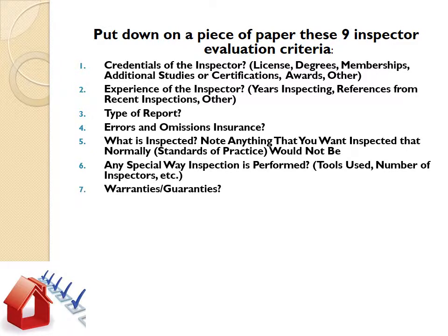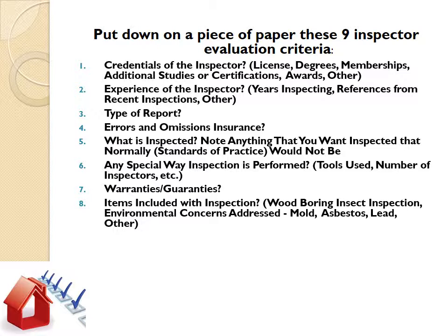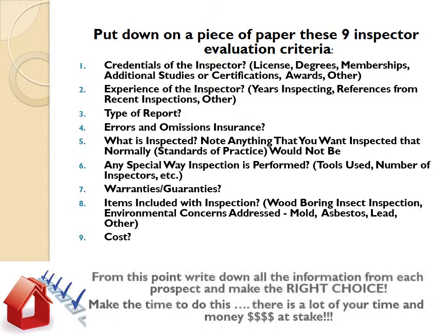Number 7, any warranties or guarantees you may receive and what they entail. Number 8, items included with the inspection. Are you getting a wood boring inspection? Are they going to address the environmental concerns such as mold, asbestos, lead, or other? And of course, the last thing would be the cost.